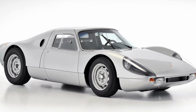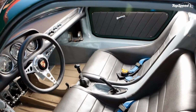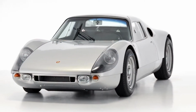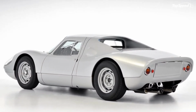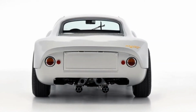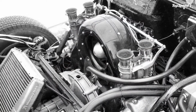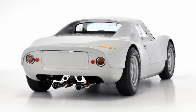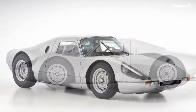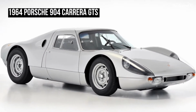The reason why this model is so valuable is because it's one of the only 9 cars Porsche kept for Works race team use. Results included a second overall at the 1964 Targa Florio, third in GT class at the 1964 24 Hours of Le Mans, second in class at the 1964 Tour de France, and second overall at the 1964 Monte Carlo Rally. The car is in mint condition, and over the last 15 years it was entered in no fewer than 27 vintage racing events, including the Le Mans Classic and the Monterey Historics competition.